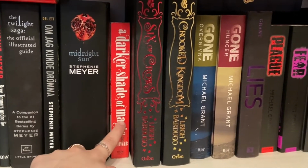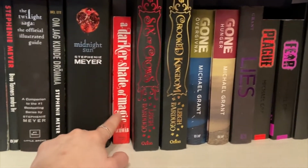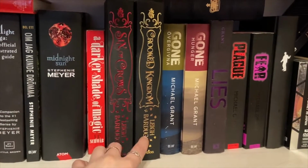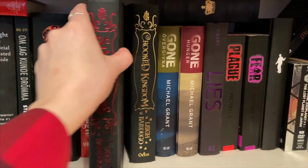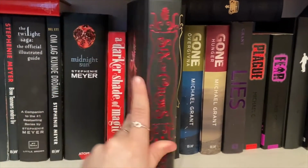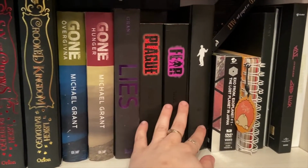I have the other two, but I have borrowed them to a friend because I begged her to read them. So I don't have them at the moment, so this looks very lonely here. I then have Six of Crows duology. Love these editions, they are so gorgeous. Look at that foiled and that stained edge. So pretty. Then I have the Gone series by Michael Grant.